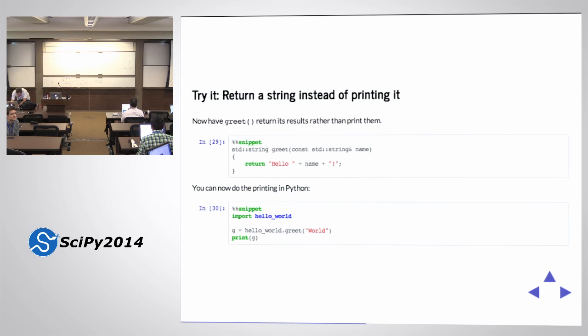IPython, you're running with Python 2 here. Are you sure you compiled that with Python 2? Slow down. This is OSX. Yeah, you may have just stepped into a minefield of trying to make versions of this work together.